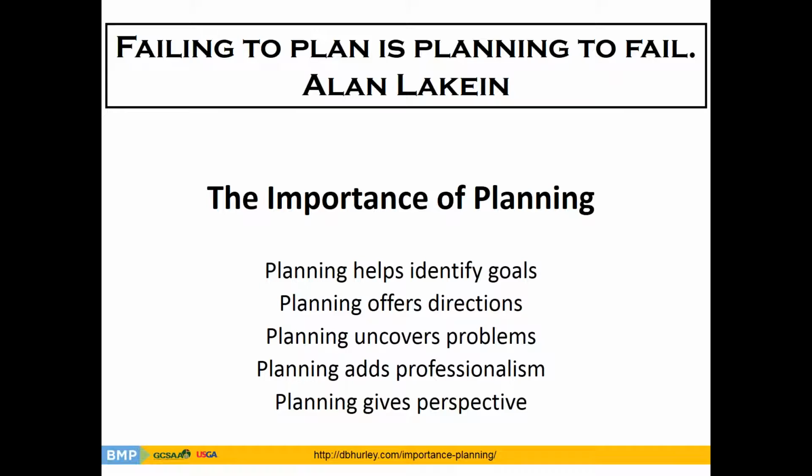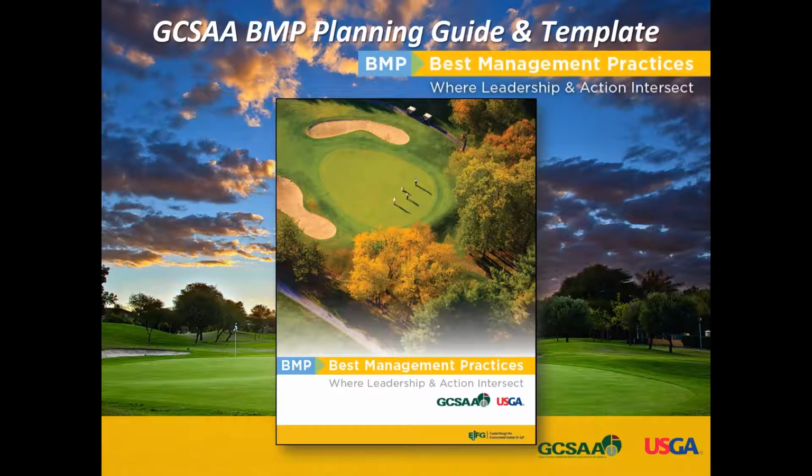I think it adds a level of professionalism as well. And that really is key. When we can go before our local elected officials, our local regulatory folks, and we go in a very proactive manner and say, here's the document that guides our daily operations, we just look good. And then it gives perspective as well. How are we doing in comparison to maybe the facility down the street or the facility over in another state? And so I think, again, it's critically important to plan as we bring some of these BMPs into place. And so as we look at this, this is the GCSAA BMP Planning Guide and Template.